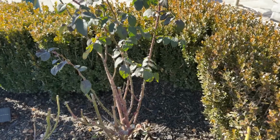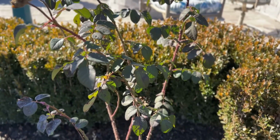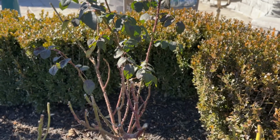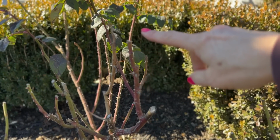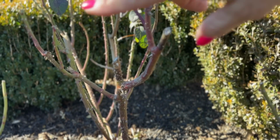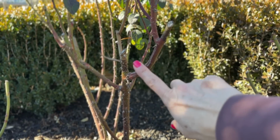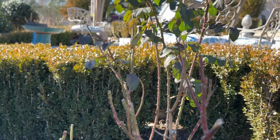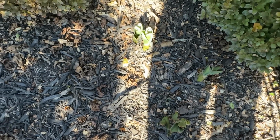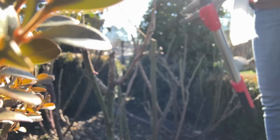And like I said, all this foliage is going to come off as well. And then anything dead. And like this branch right here, I'm going to cut it all the way back down here and take all of this top part off. And I need to make sure I don't step on any of these gorgeous beauties that are popping up.